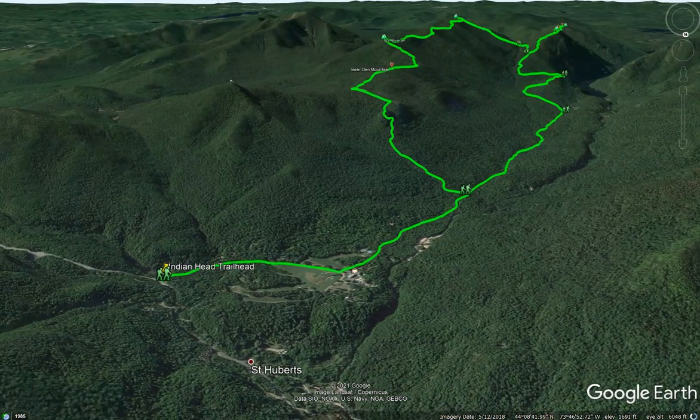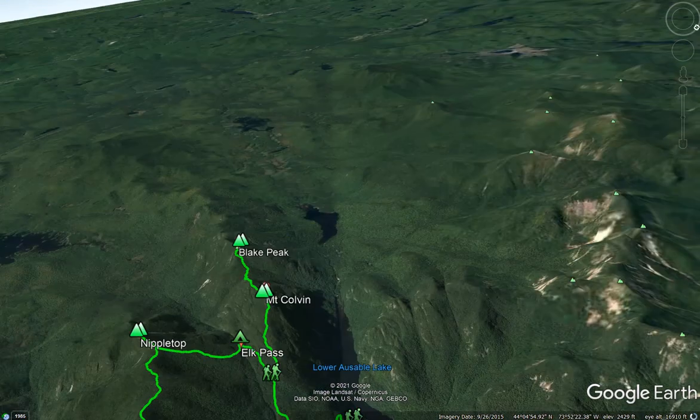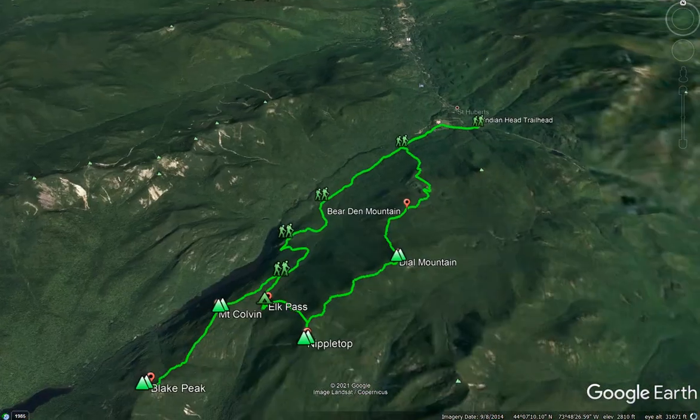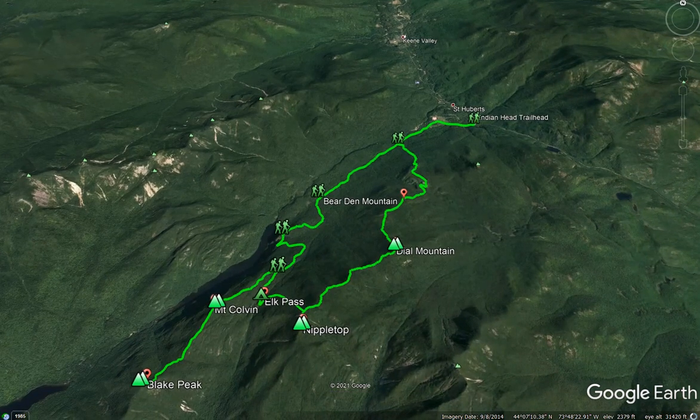And that'll conclude the 2-day, 4-peak excursion over Mounts Blake, Colvin, Nippletop, and Dial, which will be in excess of 18 miles and over 6,230 feet of climbing.